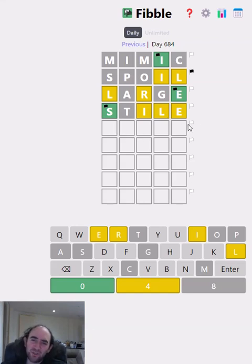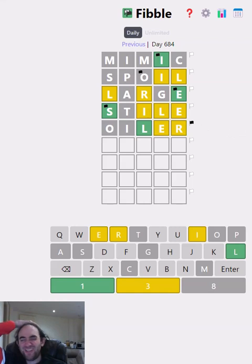Because it really feels like it should be something like liver, but the L can't be first unless my other assumptions are wrong. Euler? That O could be the liar on that row. We've got to try Euler. What does that tell us? Surely it tells us that the I is lying here. And if the I is lying, that means that the E and the R are in the word.